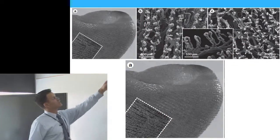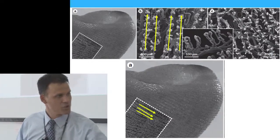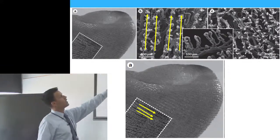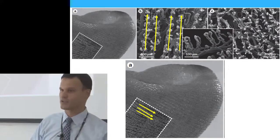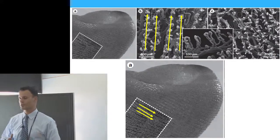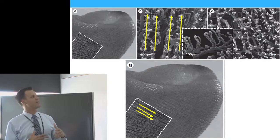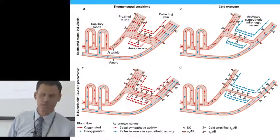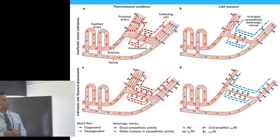And they're actually all arranged, you can see up here with the little arrows, in vertical bundles. And then all those vertical lines are basically aligned with the skin ridges that you see on your finger. So it's a very organized system, and it's a way for us when we get too hot, when you're running up 10 flights of stairs and you forgot your thumb drive, that you can release heat and thermoregulate. It's disordered in folks that have primary Raynaud's, and it's disordered in folks that have systemic sclerosis as well.